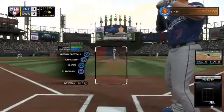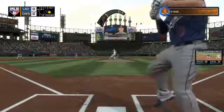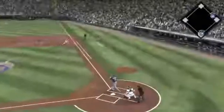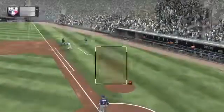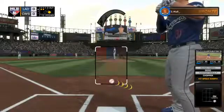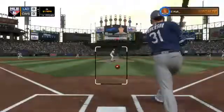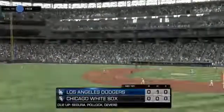And, I'm not sure you can get fooled worse than that. It's 0-1 from the stretch. Swing and a little tapper. Foul ball, strike 2. Got him swinging, and that will end the inning.